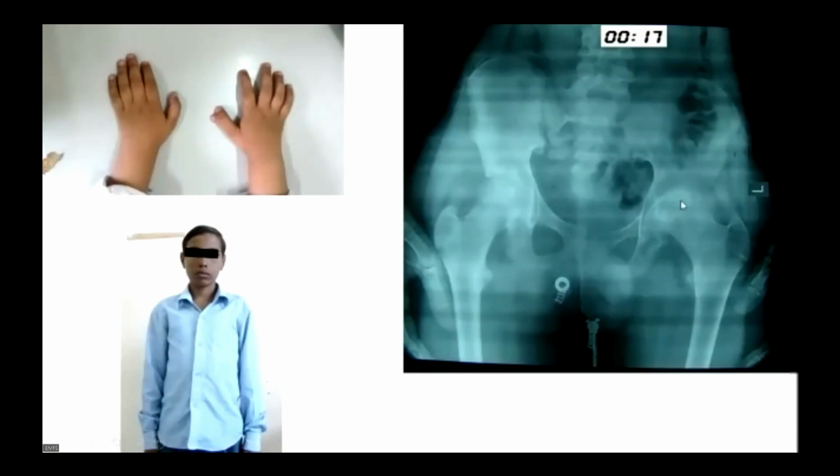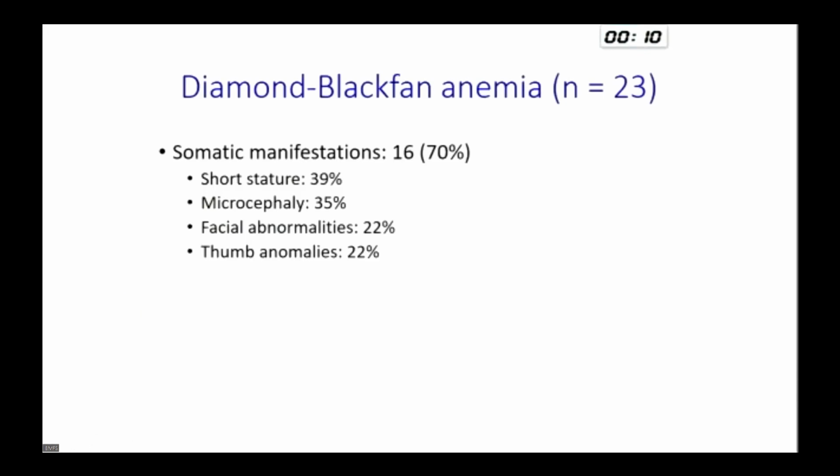And some of them receive steroids for long. And this is a case of avascular necrosis of femur head receiving steroids in PRCA. So 23 cases, and these are the various somatic manifestations which were seen. Most commonly, we see short stature and microcephaly.